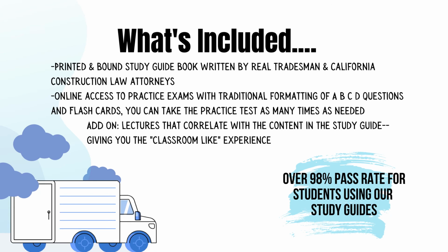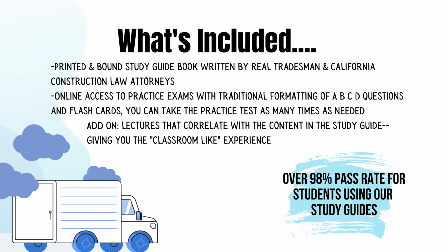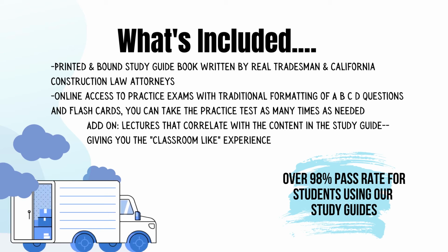Let's take a look at what's included. You'll receive a printed and bound study guide book that's written by real tradesmen and California construction law attorneys. You'll also get online access to practice exams with traditional formatting of ABCD questions and flashcards. And you get to take that practice exam as many times as you need.